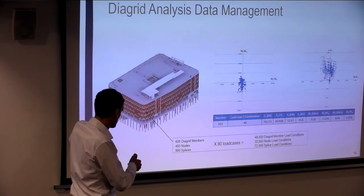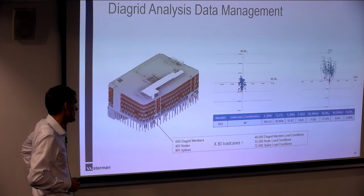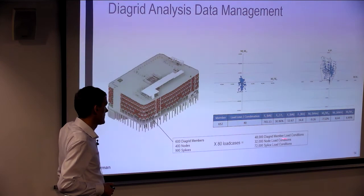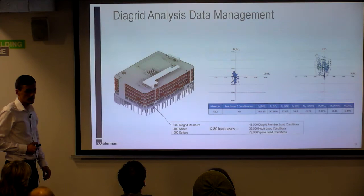And just giving you some of the stats to show you how we would never have been able to process it without this form of statistical data analysis. There are 600 diagrid members, 400 nodes, 900 splices, and we had 80 load cases. So for every diagrid member, we had 48,000 diagrid member load combinations, 32,000 node load combinations, and 72,000 splice load combinations that we had to find a way of processing and getting the right data to our fabricators so that they could fabricate it.